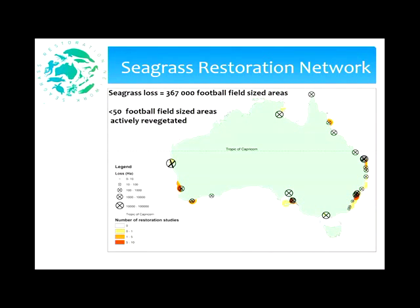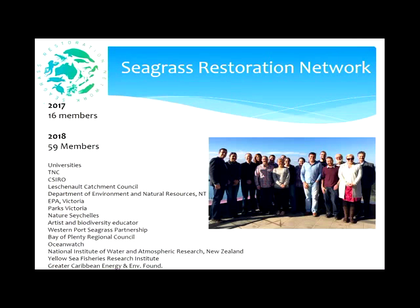In total, collectively across Australia, we've probably actively restored less than 50 hectares of seagrass since the 1980s. So you can see there's a huge difference in these numbers, and basically we're getting together as a network to try and work out how to get things done. So the core team got together in Geelong in 2017. There were 16 members initially, who sat down and workshopped a few ideas about ways forward, and this particular network and the website that went along with it was one of these ideas.